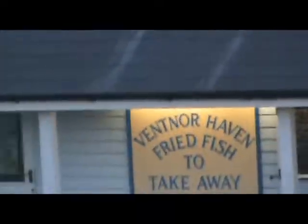Okay, well this is pretty nice. You see that pier thing down there, with the lights on and all that? That is Ventnor Haven Fried Fish to take away. The camera is shaking a lot, so you probably can't see that, but still, that was a fish and chip shop on a cliff.